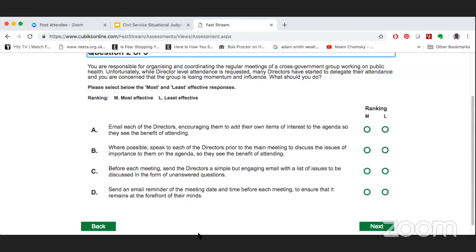Okay, welcome back. What I'm going to do, Josh, is go through your answers. Can I ask you to type up and share your answers with me for questions 2, 3, 4, and 5, so what you chose as the most effective and least effective. Then we'll be able to go through and discuss them. We'll spend the next 5 minutes discussing and then go through any questions that you may have.